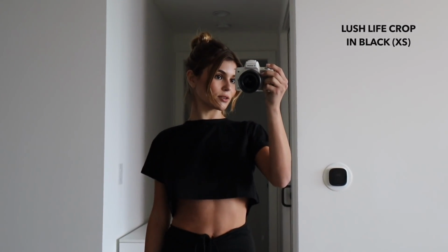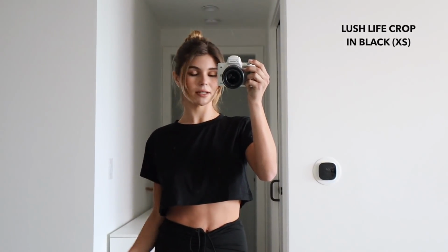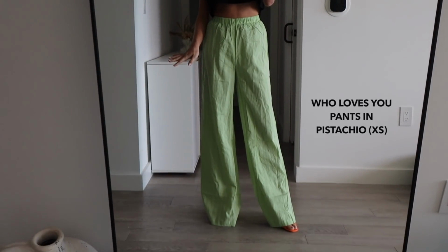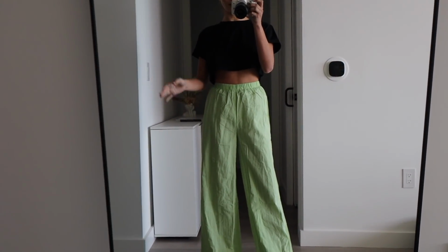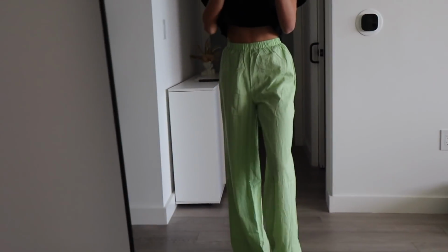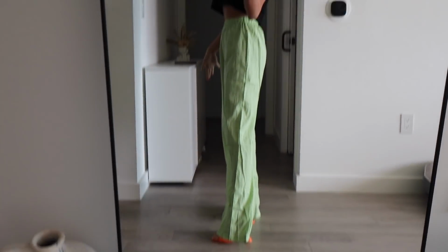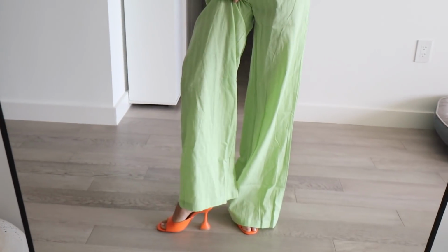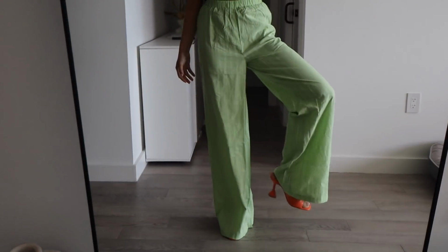I also have this crop top from them, which is really cute. Just another little basic staple for your closet. Ignore that they could really use a steam or an iron, but I also love these pants. I think they're just a really fun color and they'll be really cute for spring. I actually don't hate it with this orange shoe. Definitely not this shirt. Don't hate those colors together. You know? I love these pants. They're just a really cute, loose fit.